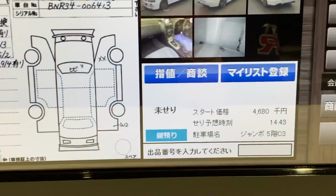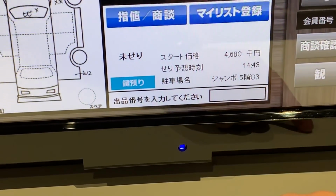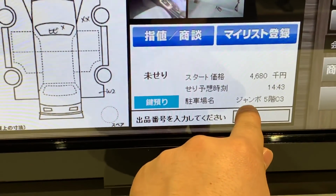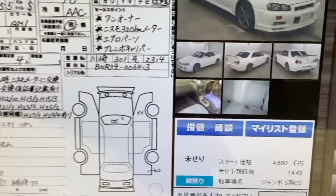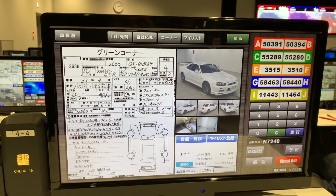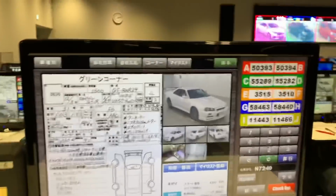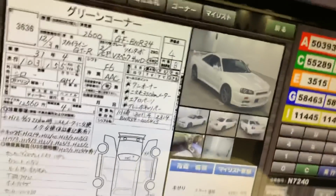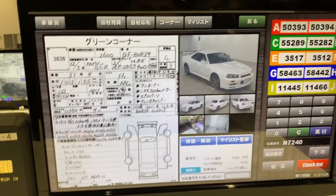And as you can see, it says 4,680,000 yen is the starting price for the car. And the location of this car is called the Jumbo Tower, 5th floor, section 3. A bit later, I will go over to inspect that particular car at the auction house at the Jumbo Tower. But before I do that, let me show you, either from the office or from here, what kind of information the auction system provides me here on my window.